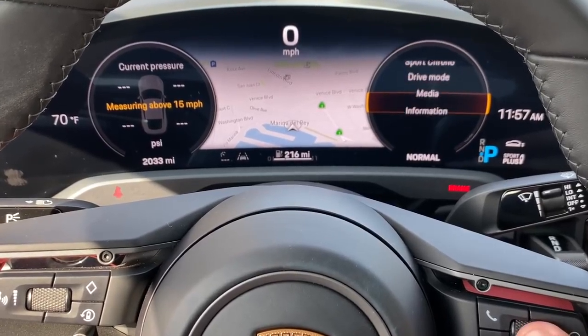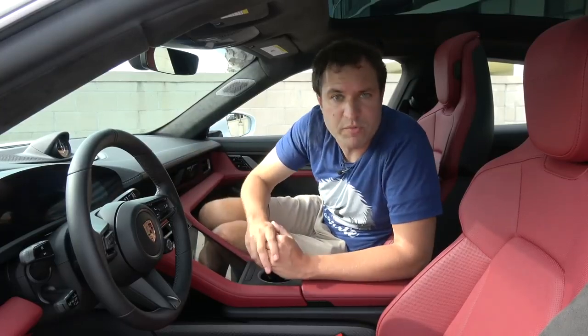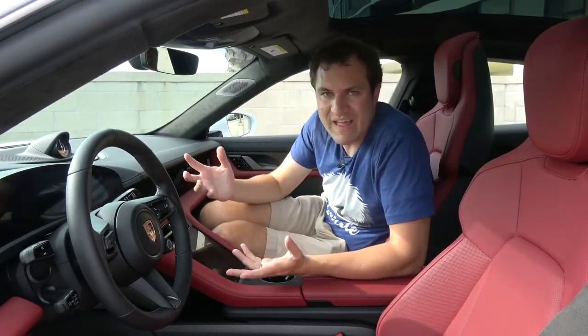So you have a nice configurable gauge cluster that allows you to choose whatever you want to see, which is a good departure from fixed gauges where that's all you're looking at.